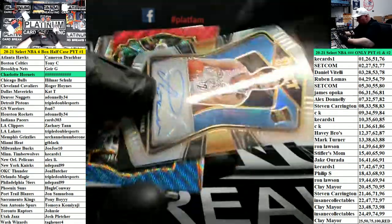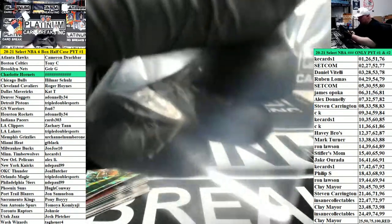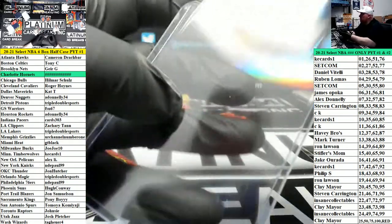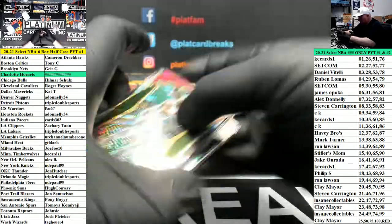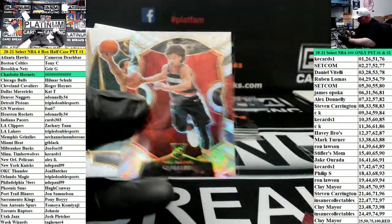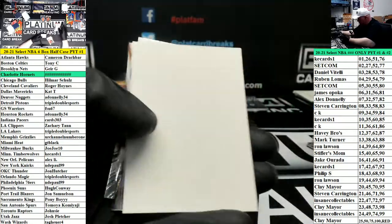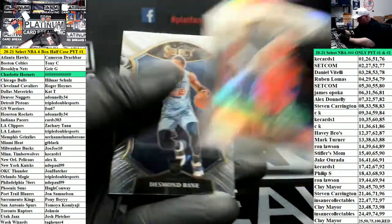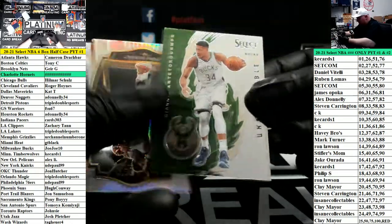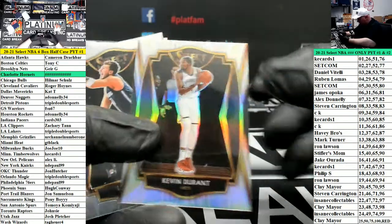There we go, number 249 for the Thunder, rookie auto, Pokuševski. Nice one for the Thunder. John? Ellaby for the Blazers, rookie. Giannis, unstoppable insert for the Bucks, seems fitting. Kevin Durant silver for the Nets is nice.